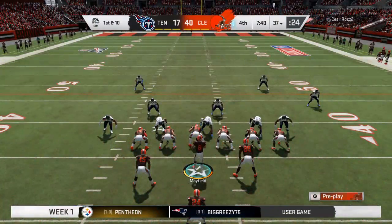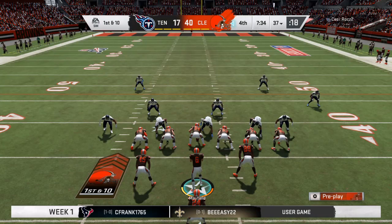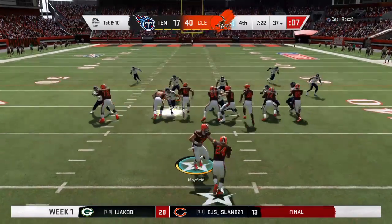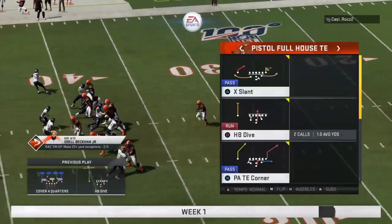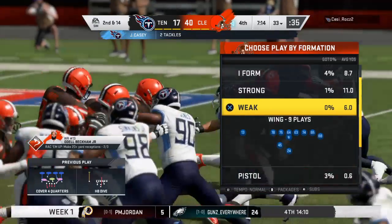Line of scrimmage, the 37 on 1st and 10. Mayfield hands it off to Chubb. And he went nowhere. Well, he went backwards, back to the 33. Yikes, a 4-yard loss really sets him back now for second down.